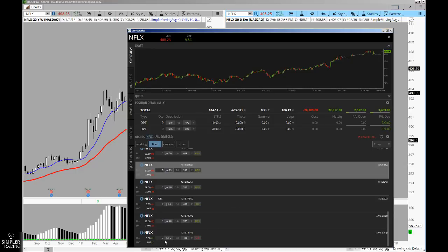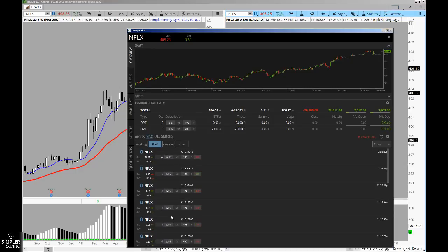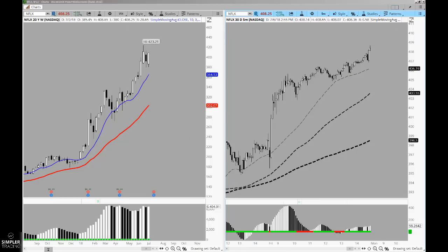We had come in selling some of the 400 puts against this, and then even today, some of those were previous, and these are all today's executions. Then we sold some of those 405 puts to open, selling them around $1, and as that squeeze was forming, trying to take advantage of what you think will expire worthless. I could have left them to expire because Netflix closed at 408.25, so the idea was definitely in there and worked great, perfectly off the squeeze.